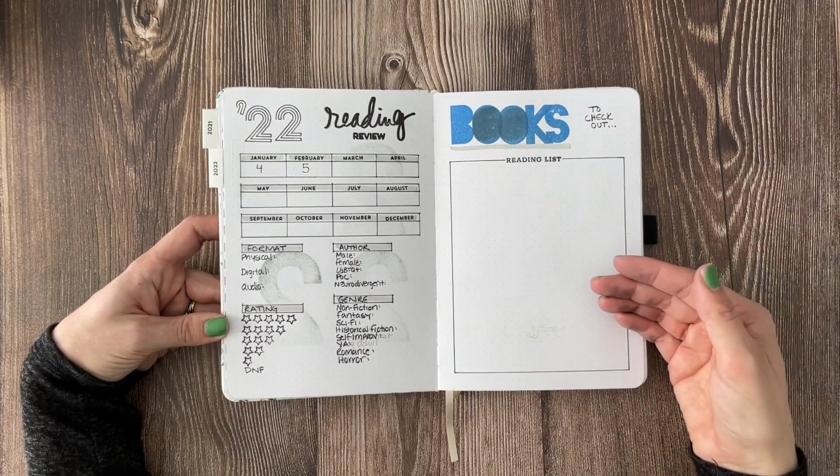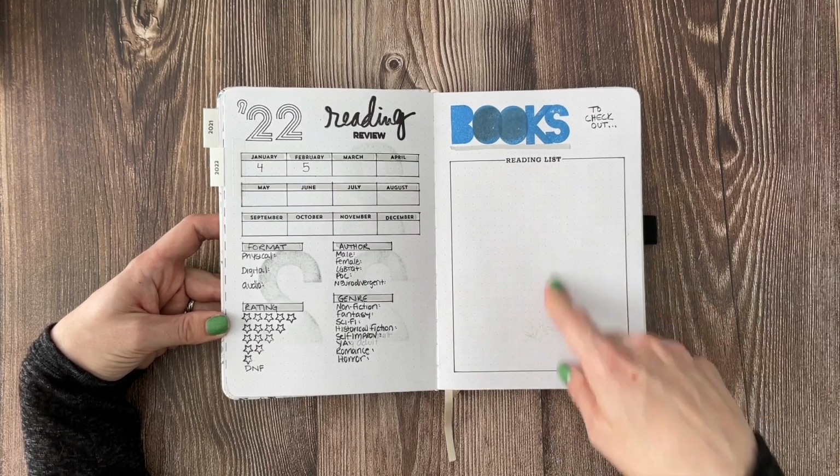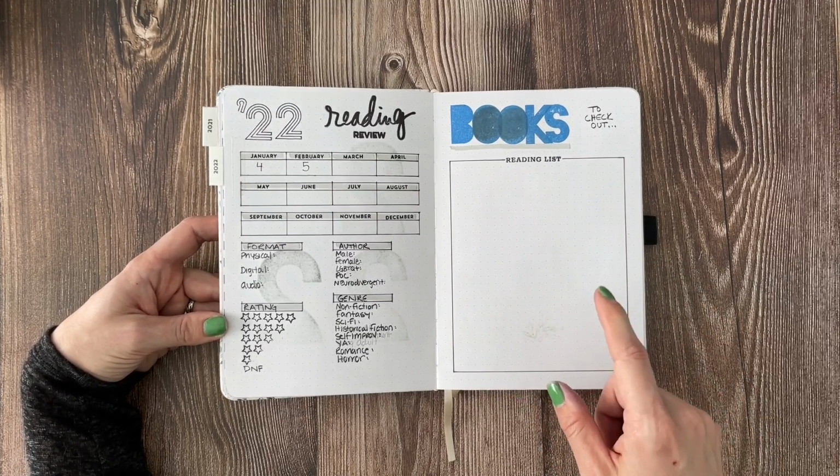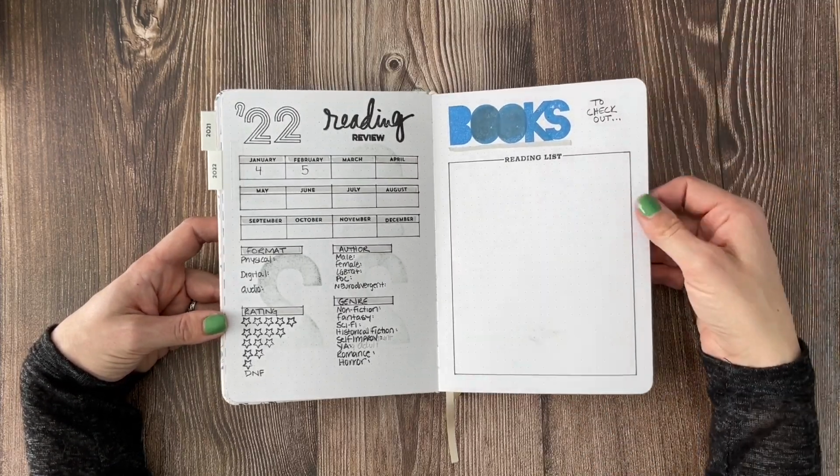This page here is a place to jot down any recommendations I get for books that I would like to purchase or read in the future.